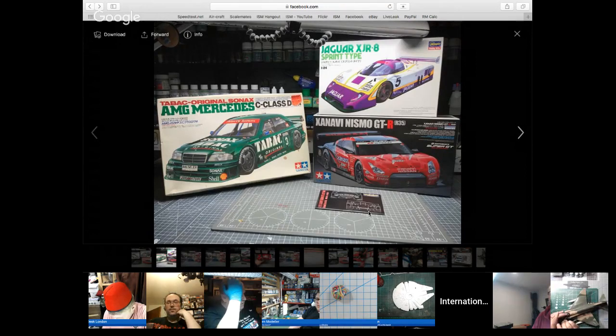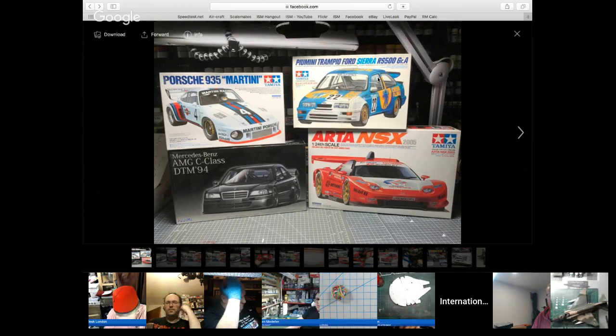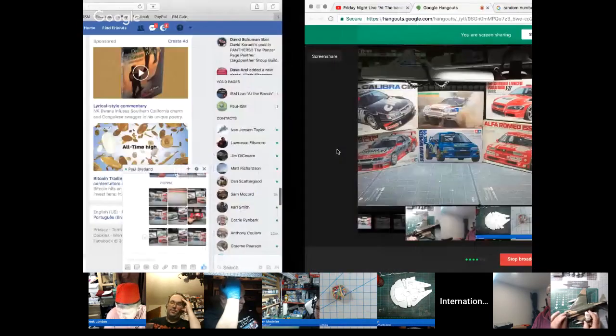The GTR with detail set, that was a bargain. And there's a black Mercedes, which I did order some decals for from China, which turned up and they were utter crap. So I got a refund on those and got some different scheme ones instead. And then today, my other Sierra Cosworth arrived, the 935 Porsche, the DTM C-Class Mercedes, and the Arta NSX. That Martini. So there you go, I bought all of them. Very nice. I bought some decals as well. They're all down there, I'll find them. And that's it.